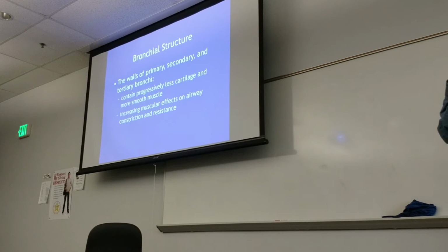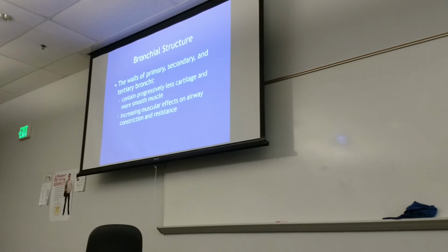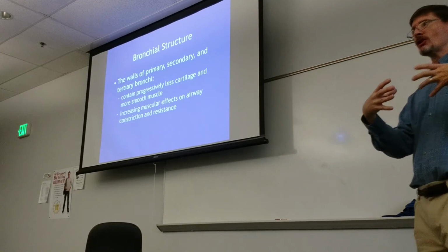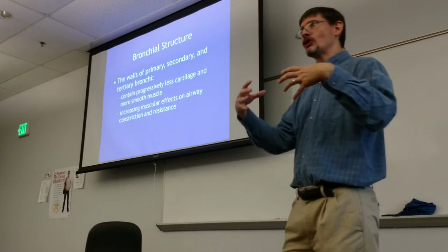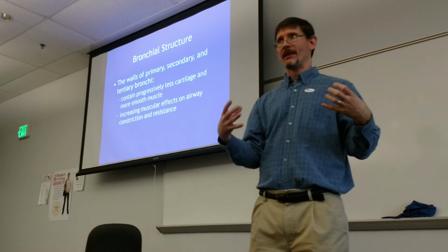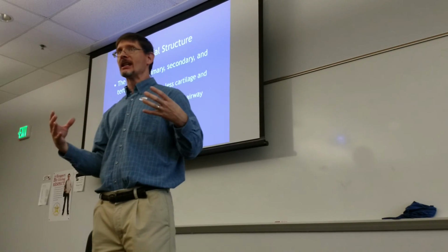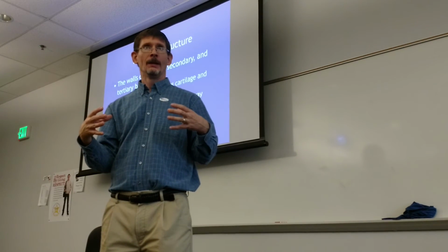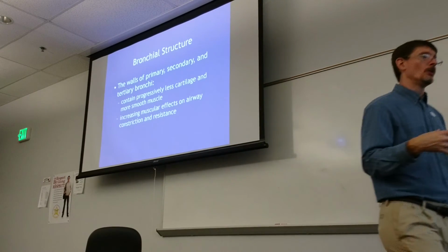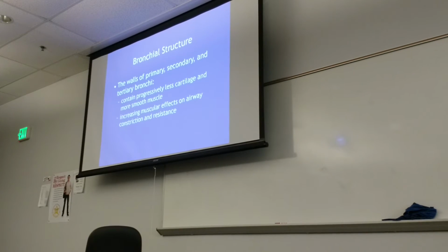Now, the smooth muscle does two things. One, it helps to provide some structural integrity. That muscle being in the wall helps to hold its shape. But it also starts to give you the ability to control the diameter of that tube, and therefore, potentially, the amount of ease through which air can flow through. All right, now, it is worth noting that the amount of adjustments that we can do are still going to be relatively limited in the tertiary bronchi.